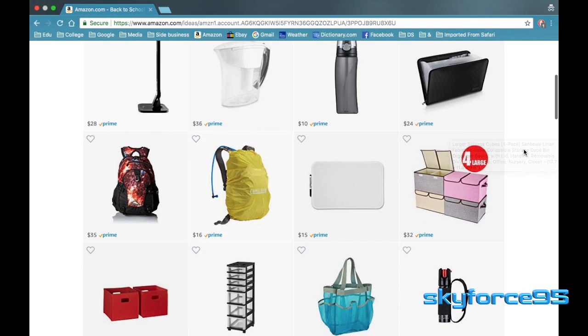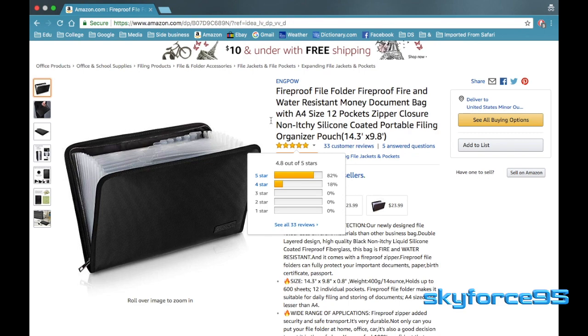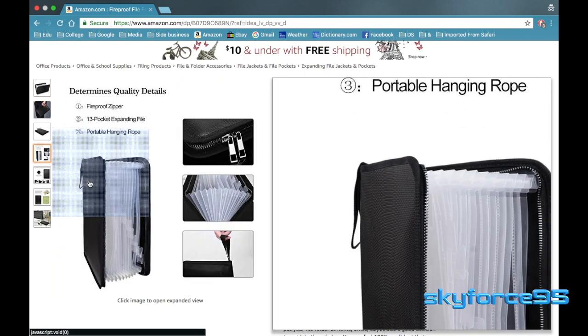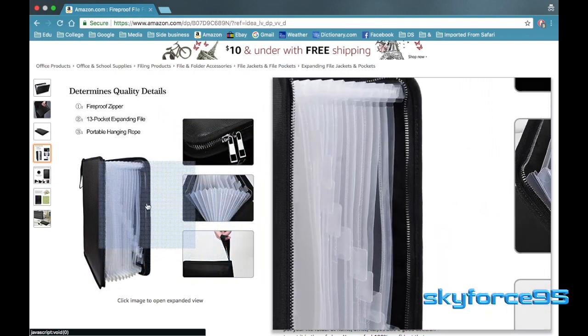And then in college, if you don't know already, most of the time you'll just be taking notes either on your laptop or in a notebook, and very rarely do you get papers. But when you do, I would recommend you get one of these accordion style file organizers, because since you're not getting that many papers anyway and you're only taking a couple classes, this is a really nice way to organize all your papers in just one simple package.